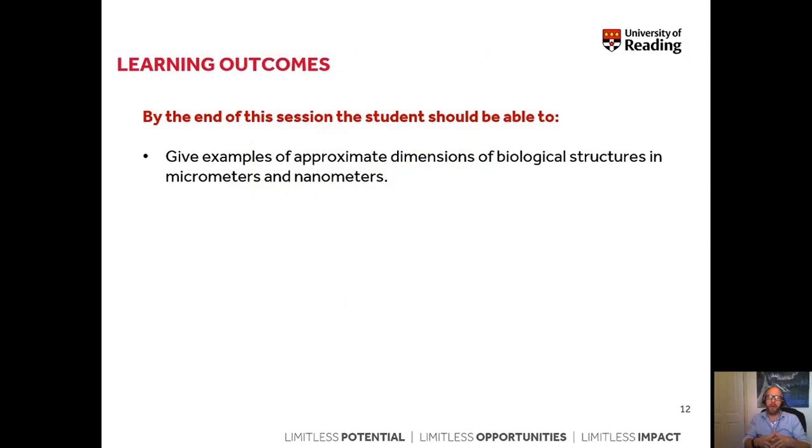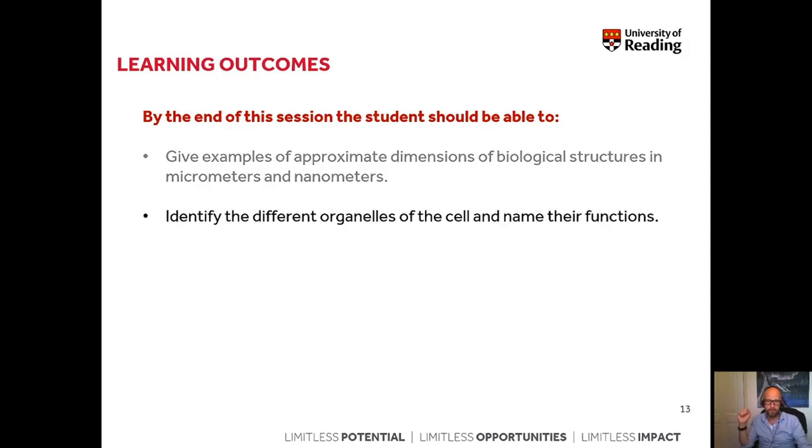So what are the learning outcomes for the session today? By the end of the session, after you watched all 3 videos, you should be able to give examples of approximate dimensions of biological structures in micrometers and nanometers. So please do make sure that you still remember how those units work. If you don't, please go back and have a look at your school books. This is fairly straightforward. And again, if you struggle with those units, go on Wikipedia. The dedicated page is wonderful and really simple.